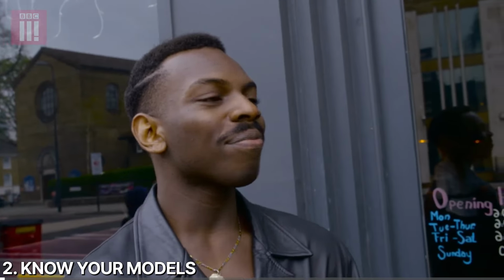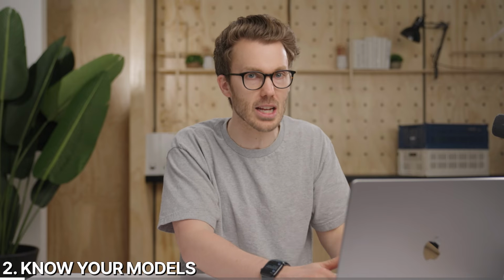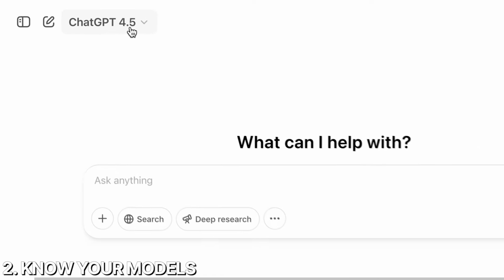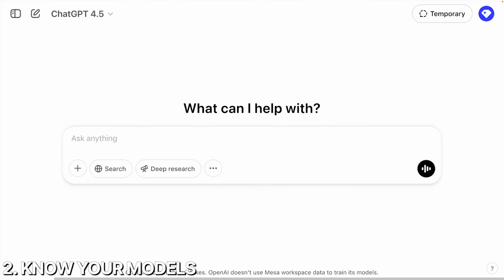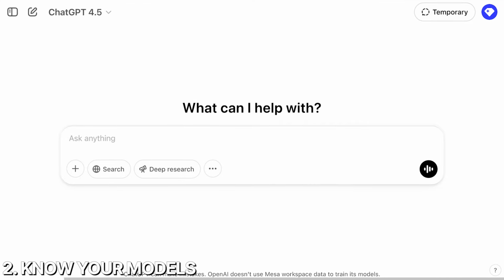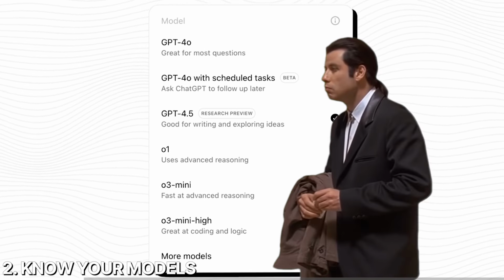Number two, know your models. Once you're into ChatGPT, the single most important thing to pay attention to is this guy, right up here. Makes all the difference in the world. This is the model that you're talking with. ChatGPT is just an interface. Behind it are a number of models that you interact with. And different models are good at different things.